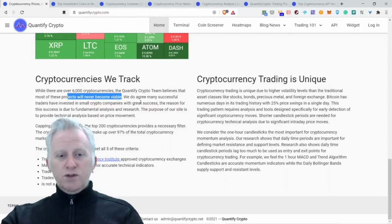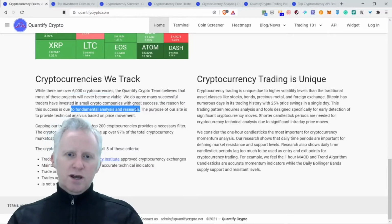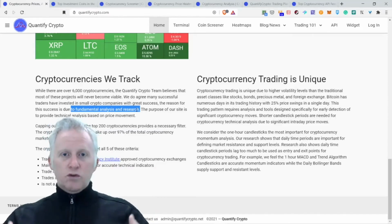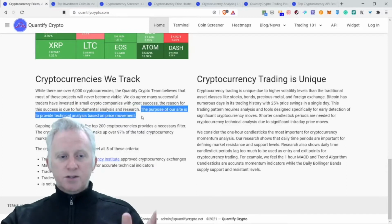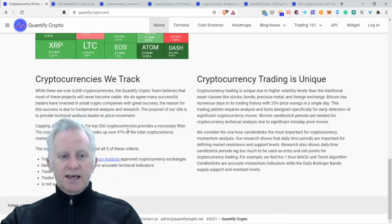We do agree many successful traders are invested in small crypto companies with great success. The reason for this success is due to fundamental analysis and research. You have technical analysis and fundamental analysis. But when you know what you invest in, it's pretty easy to make a move and bet on a small crypto market cap. The purpose of our site is to provide technical analysis based on price movement. Capping our tracking list, capping the entry to the top 200 cryptocurrencies, provides a necessary filter.